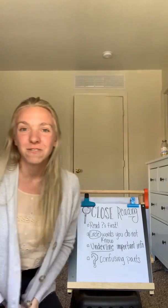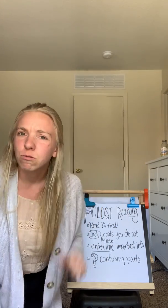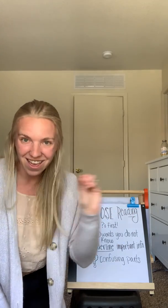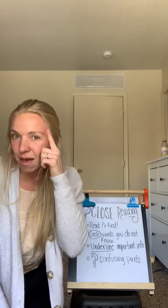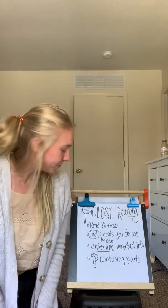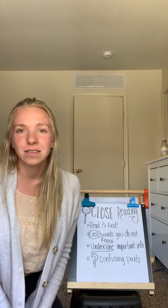All right, the third thing that we do is underline important information, and that goes back to our reading questions first. If you think something might answer a question, underline it. If you think something is really crucial to the point of the story, underline it. If you think it's a good fact to know, underline it so that you can go back into what you're reading and it helps you remember the important details, especially if you're going to answer a question that's in written form.